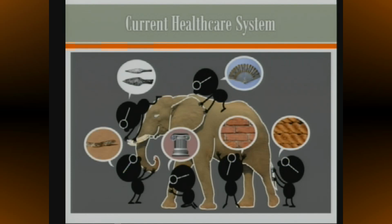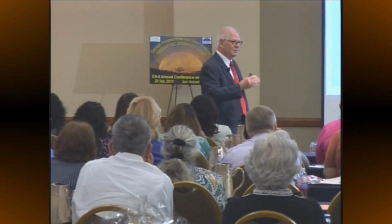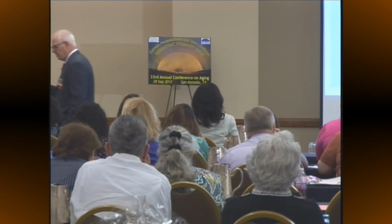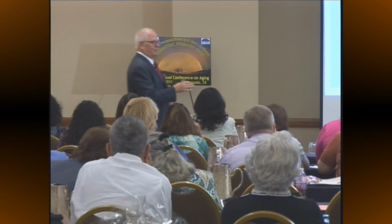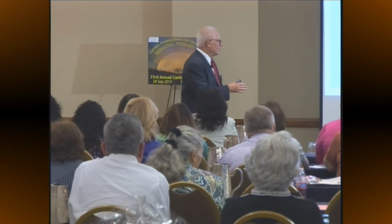Now, each of them has a different impression of who the elephant is. Who is this patient? They each see their own particular point of view, and they each have a depth of knowledge about that particular organ. They each are doing the right thing for that organ. The problem is, each and every one of them is not paying any attention to the other one.